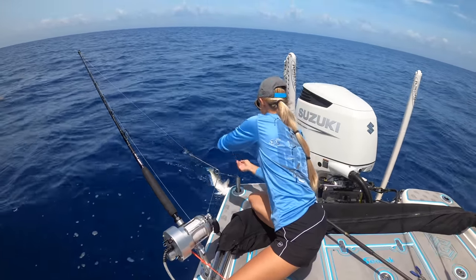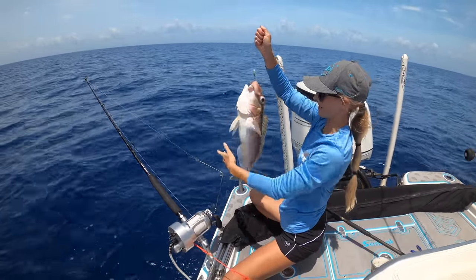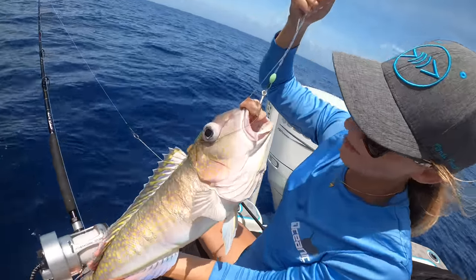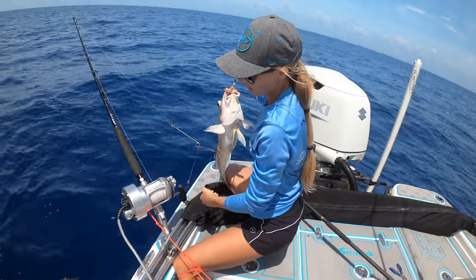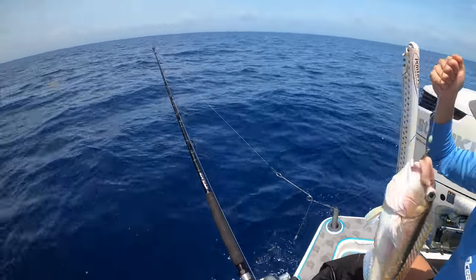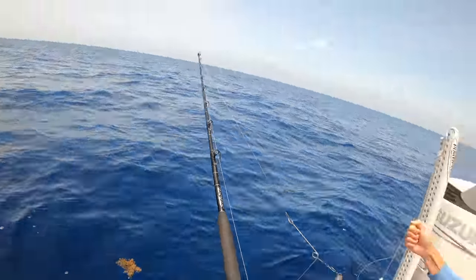Look at them! What's the size limit on these guys? Do you know? He's a keeper. He is? Look at his eyeballs. How cool is that? This is a golden tilefish on the electric Hooker and the Stan's Fam fishing rod. Yeah, I forgot to give Stan's Fam a shout out. Stan's Fam! Shout out Nick Stanzik!